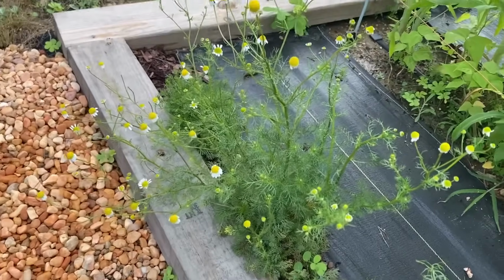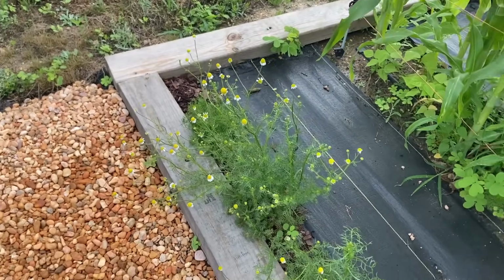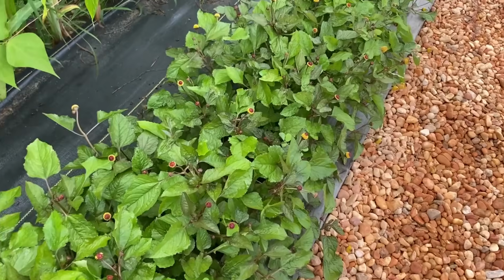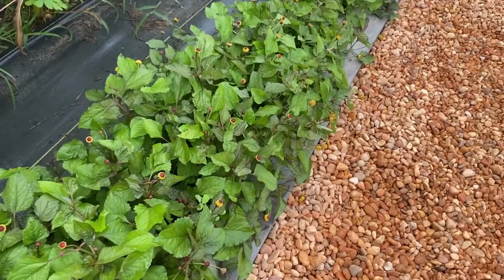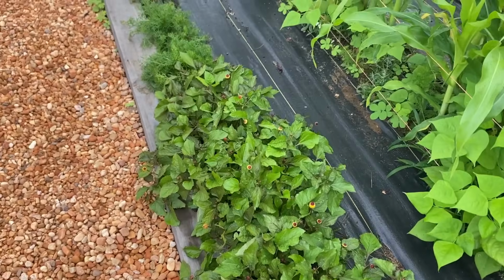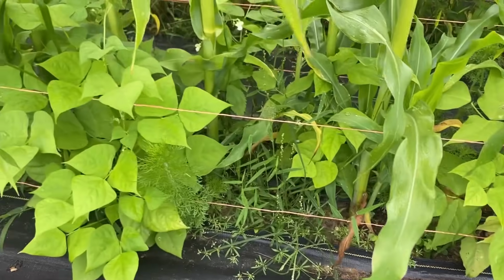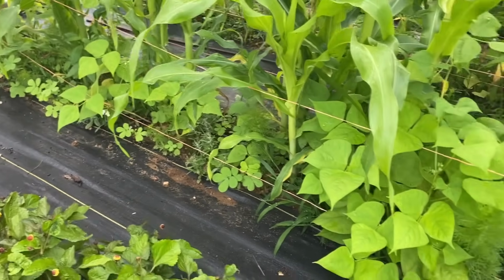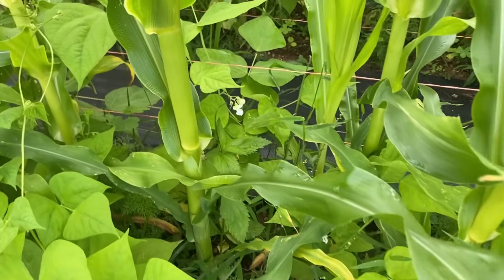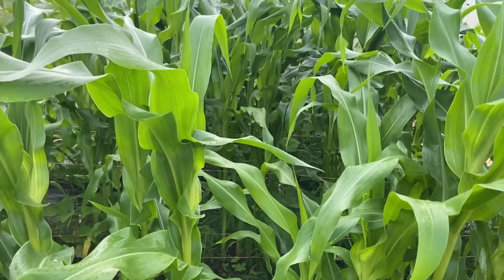So right here I have some chamomile flowers that I've got to gather for doing my chamomile tea. This is all lemon drop. Y'all, we have already gathered off of this so many times. And just look at it. I'm going to have to just start giving that away. The bush beans that are at the base of the corn, they're blooming. Can y'all see that? Look at the blooms. I hear bees, so that is a good thing. The corn is about to tassel.